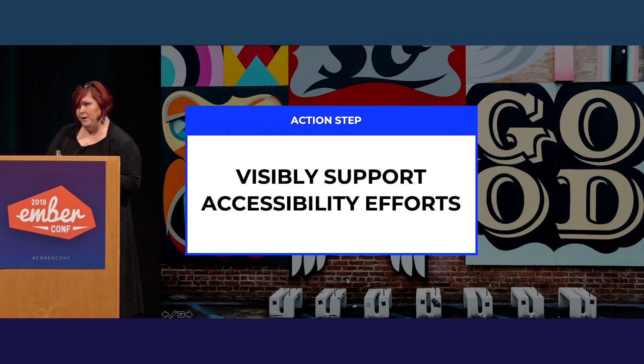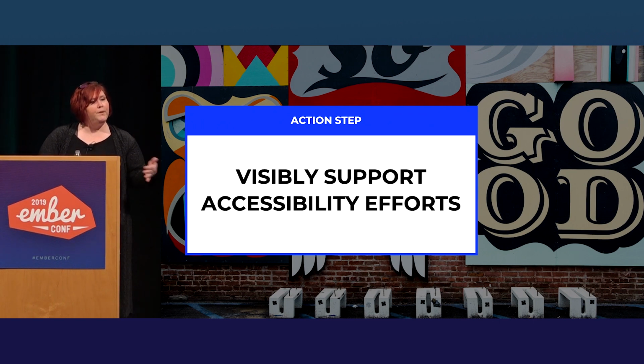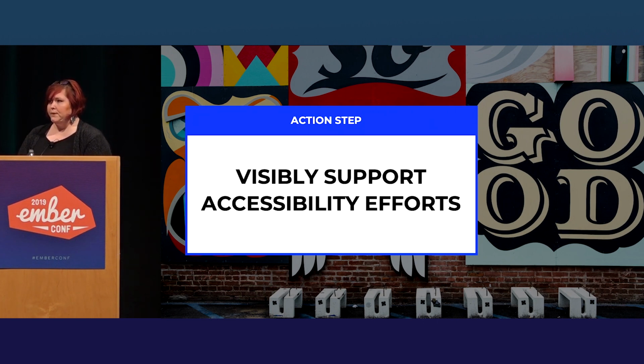And the last thing I'm asking everyone here to do is to visibly support accessibility efforts. If you're on social media, look for the people in accessibility who are doing this work. Support them, follow them, retweet them, whatever them. Visibly show your support for this. I think we can do this. I don't think it's insurmountable, but I think we have to choose it on purpose. So I am putting a call and the responsibility on every single one in this room to do this, because we must do this.